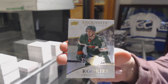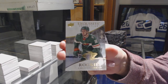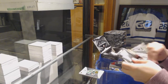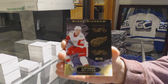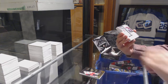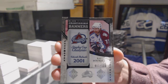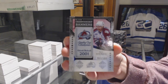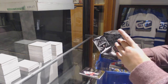/299, Jordan Greenway. We've got number /299 black base for the Red Wings, Anthony Mantha. Last spot something. Number 2/101 championship banners for the Avalanche, Ray Bourque. It's a start to last spot mojo. Ray Bourque for the Avalanche.